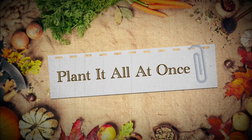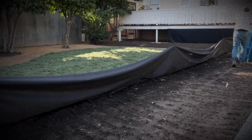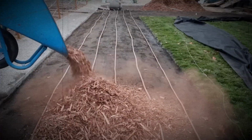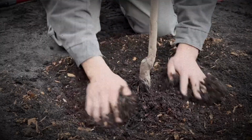Plant it all at once. When Grandpa decided to plant a new area, he didn't just put in the trees and call it a day. You've got to strike while the iron is hot, he'd say. And that means planting the entire system. The trees, the shrubs, the perennial ground covers, all at once.